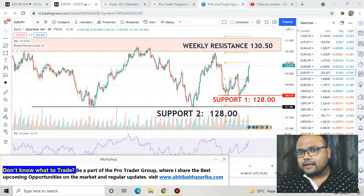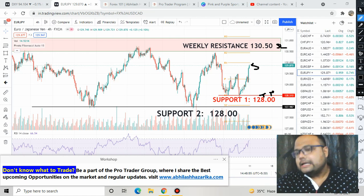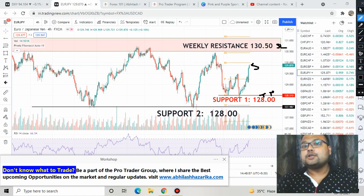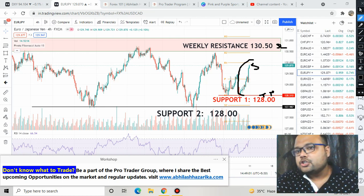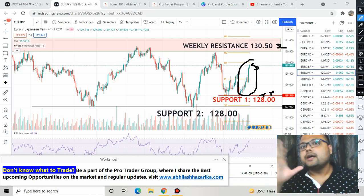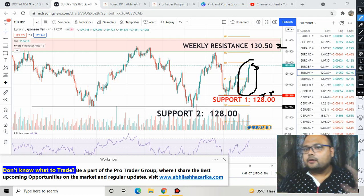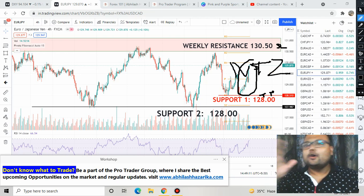And on the other hand, if I go for sell also, then this will be my take profit target, this will be my stop loss. But still I do not have any proper logic to click on the sell button, because you can see that the market is very bullish right now. So I do not have any proper reason why I should short the market. Therefore this is our no trading zone.